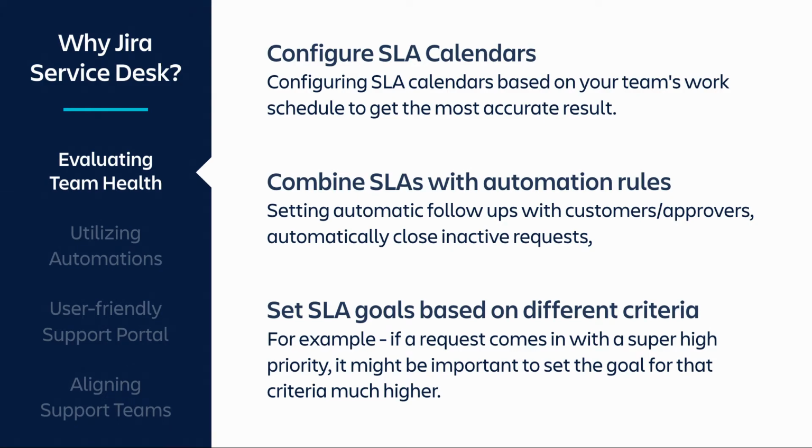It's also good practice to configure SLA goals based on different criteria. Let's say you have a request come in that's super high priority. It might be good to have a more strict SLA goal on those than you would for something that's lower priority. Like if a level one support request comes in, you might have a goal to address all of those within 1 hour of submission, and maybe for every other request it's okay to respond within the same workday or even the next workday.